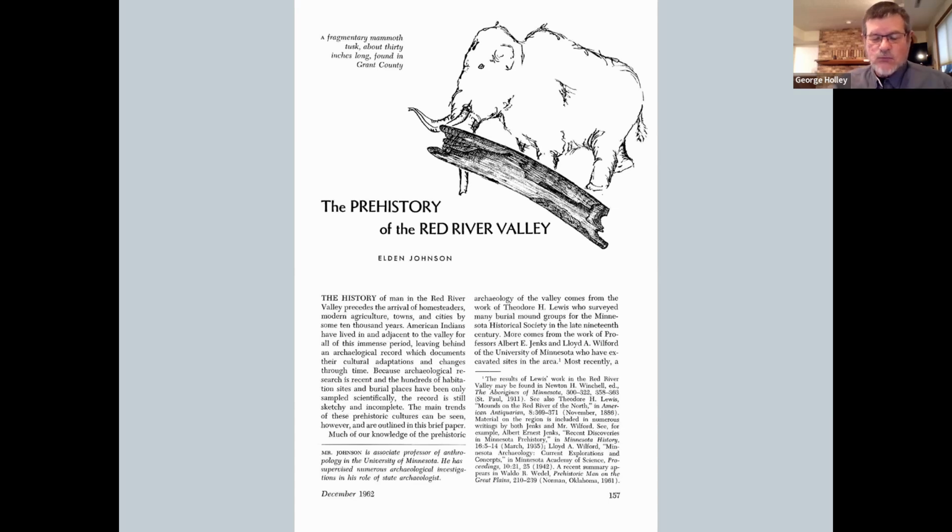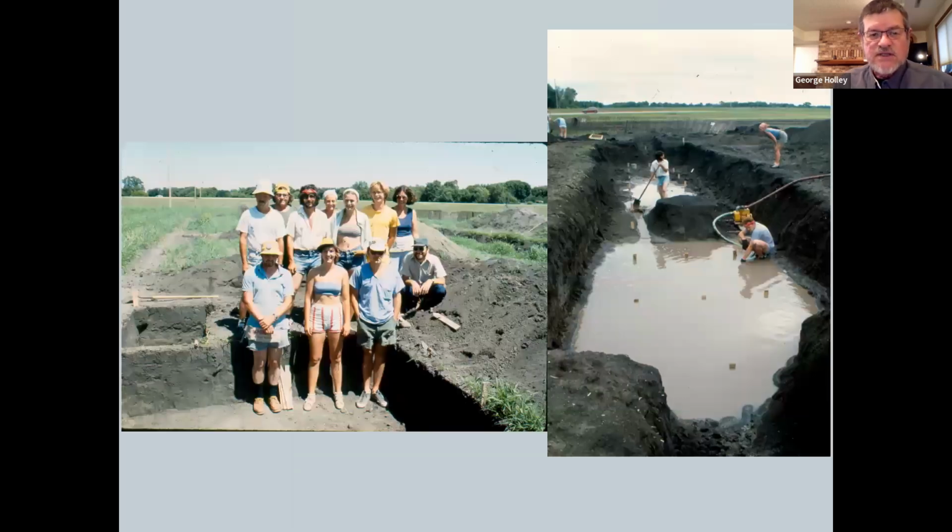Johnson did excavate one site in the valley itself, in the northern part of the valley, a Black Duck bison processing site. He reasoned, based on this, that there wasn't much archaeology in the valley, and that people from the east, the lakes country, would come to the valley to hunt. So it's basically a hunting refuge. At least that was the idea.